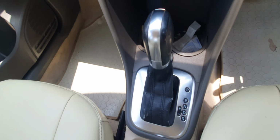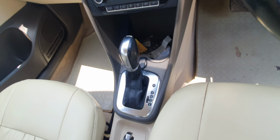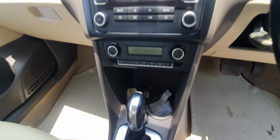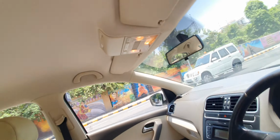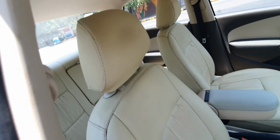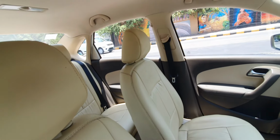This is the DSG gear shifter. The shifter is exactly same that you get in a Polo GT TSI. This is the integrated music system. That's the automatic climate control console. Take a look at the roof lining, which is absolutely clean, original from the factory. The seat covers, leather finish seat covers, are absolutely smooth and clean.